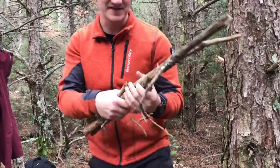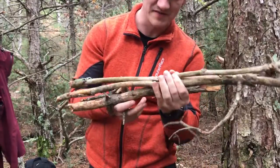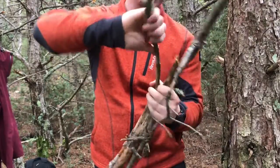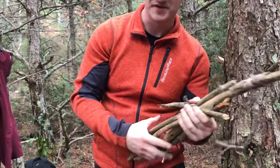Now, plus in this cleaning the area, we can use this for the fire, and it's pretty dry, it's a bit rotten, but better than nothing for sure.